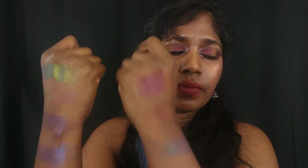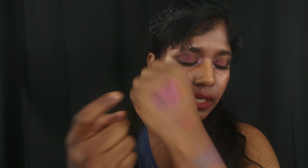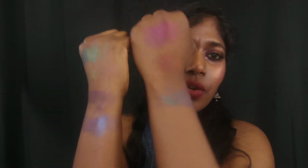So Entrancing, Magical, and what's this? I keep forgetting the names. Ravishing. Entrancing, Magical, and Ravishing are my top picks. The rest are all right. As I said, these 2 are the most reflective ones. This is not that reflective, but it is quite opaque and has a strong duochrome.